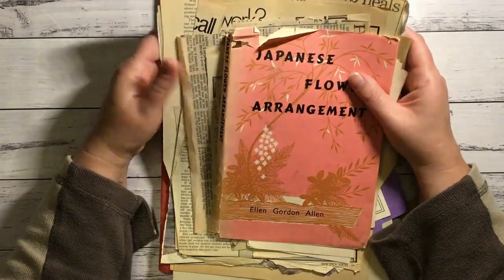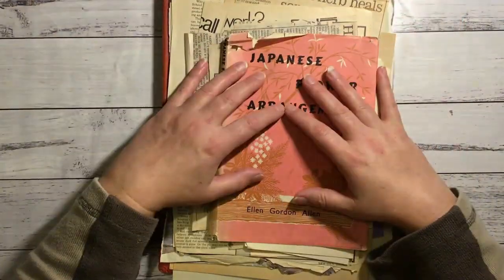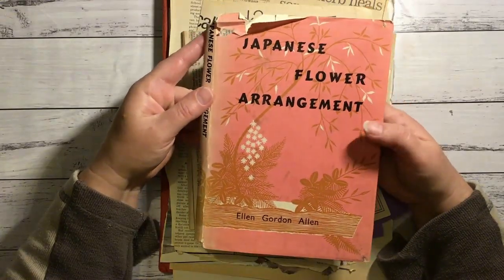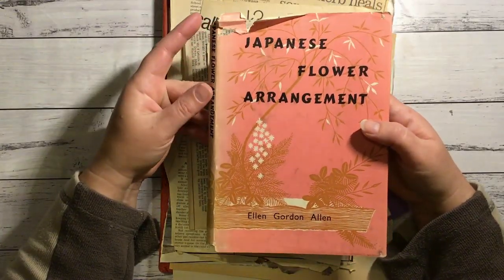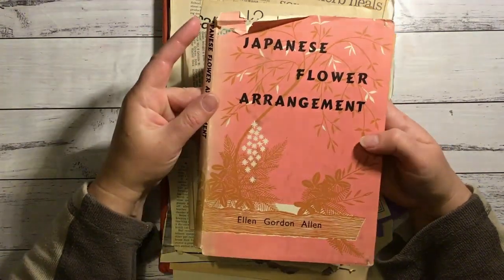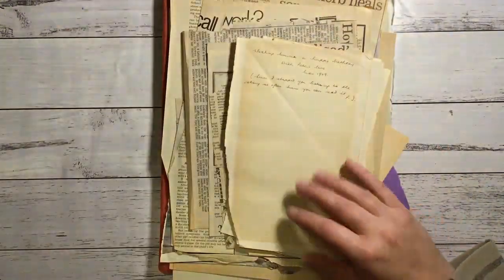So yes, I've got my book haul, so I'll start with the bits and pieces that I grabbed. I do have this dust cover, which I absolutely love. It's Japanese flower arrangement, and I love the colour of it and the pattern. So I thought I'd grab that.